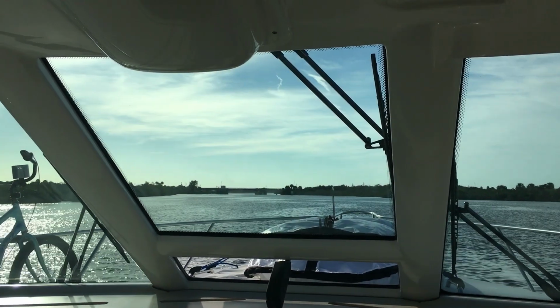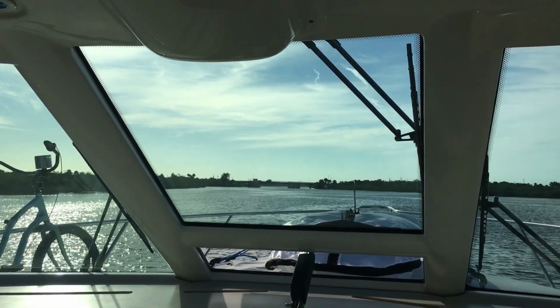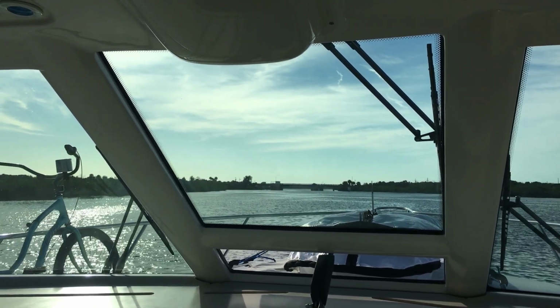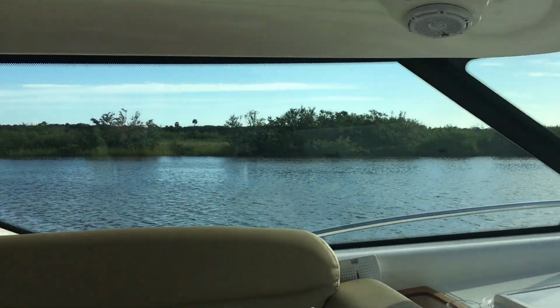Preparing to go under our first bridge. Well, first bridge opening. We've been under a bridge before. First bridge that requires an opening.